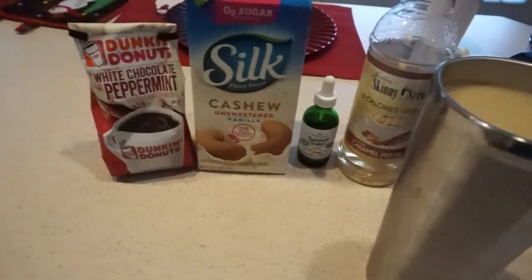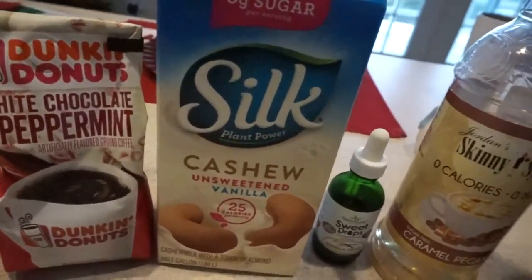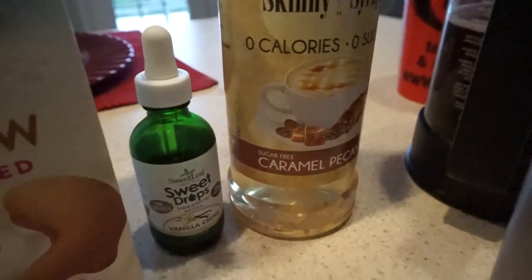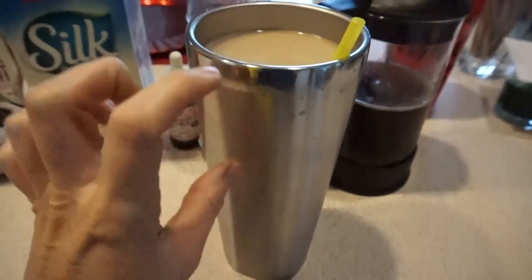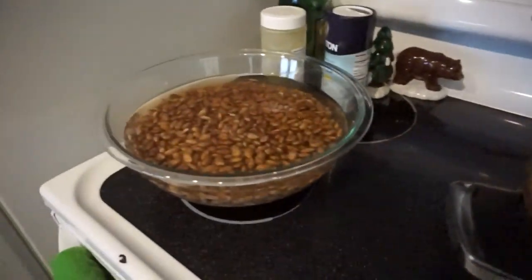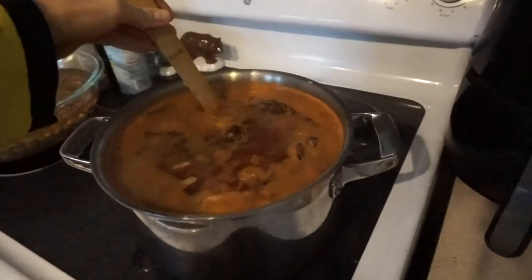Okay, starting out the morning with some Dunkin' Donuts white chocolate peppermint coffee with 2 cups of cashew milk, a little bit of these stevia drops, and caramel pecan syrup. And seriously, this is like this much cashew milk and about this much coffee, which is how I like it. I'm actually cooking some pinto beans. That guy over there said that if I make this recipe, he will eat beans all day, every day. So we will hold him to that.